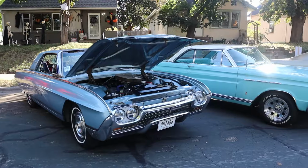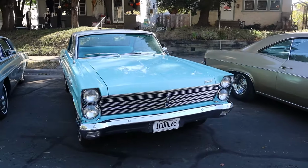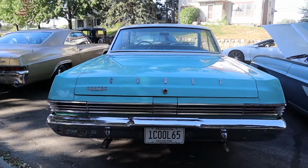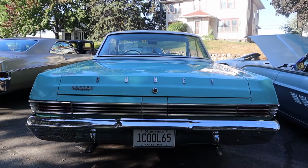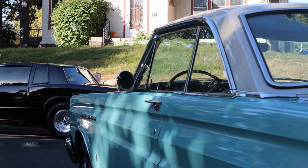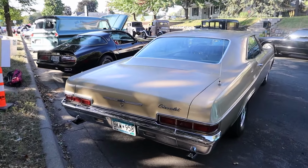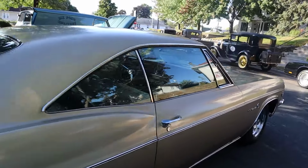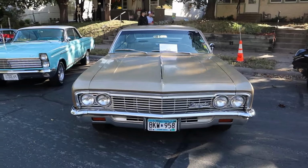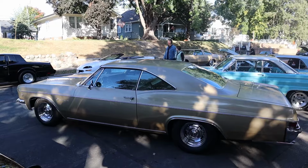Nice Thunderbird there. '65 Comet. '65 Mercury Comet. I always try to make it a point to film Mercuries when I see them, because you don't see as many Mercuries out and about. Caliente. Another nice big old Chevy. Towards the mid to late 60s, I suppose into the 70s too, Chevy was just like, how big can we make our cars? I suppose a lot of other makes were doing that too. That is a massive car, 66 Impala.